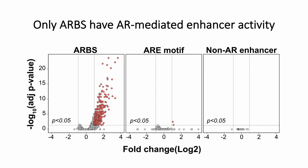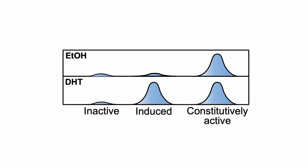When we dug into it, and took a look at the AR enhancers and these androgen receptor binding sites, we identified three flavors of AR enhancers. There was inactive, whereby there was no enhancer activity in the absence of the androgen receptor or with the androgen receptor. There was induced, where you went from low levels to very high levels of enhancer activity with the androgen receptor. And there were constitutively active, which were active in both cases regardless of whether the androgen receptor was there or not.